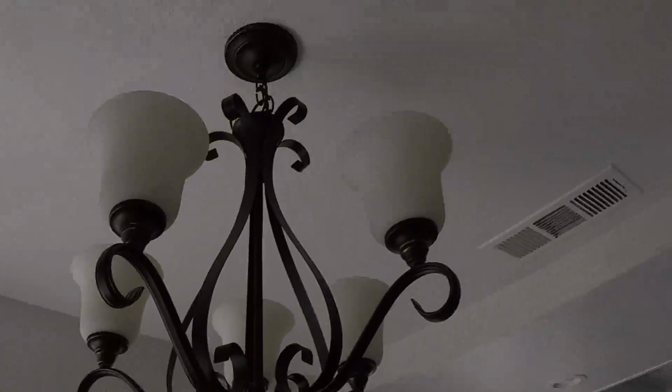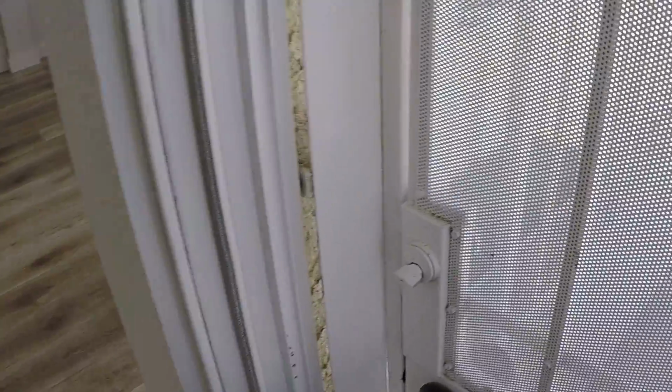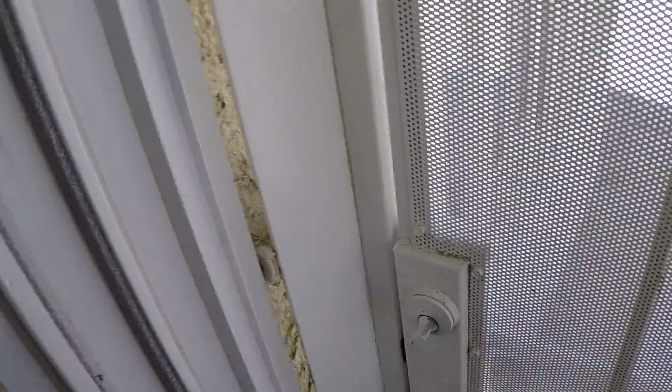This light is right in front of this door. I don't think that makes a lot of sense. How does this work? Okay.